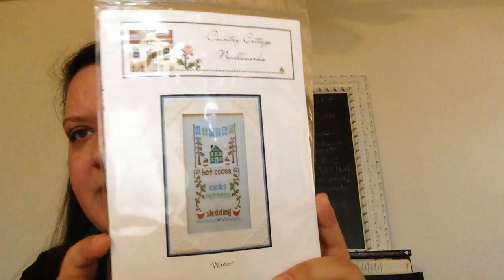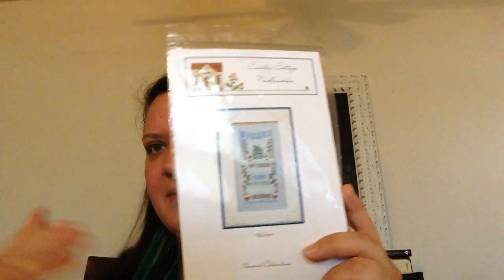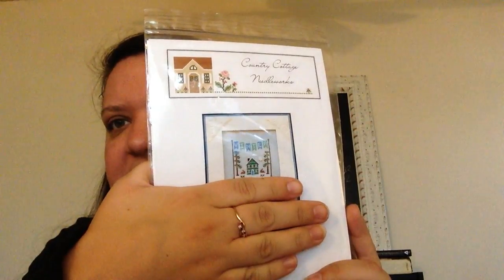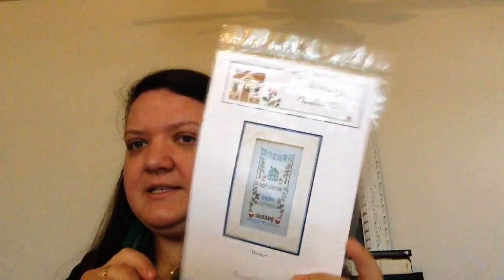While there, I saw that they had the winter from Country Cottage, and I talked about wanting to put that on my board. So I'm just going to stitch this part. And I only got the winter one. I didn't get the other seasons.